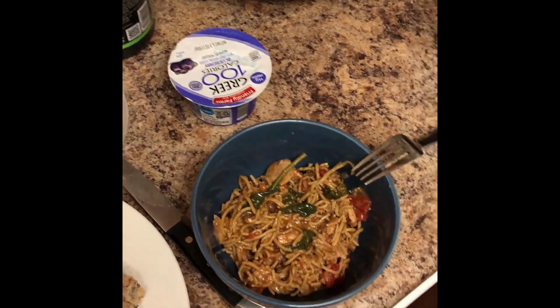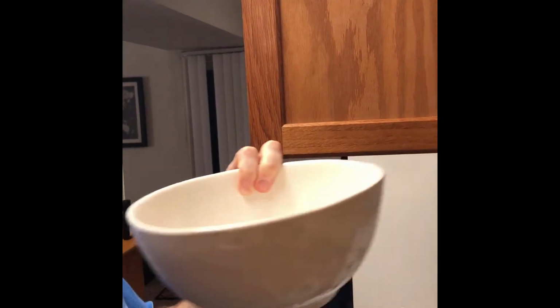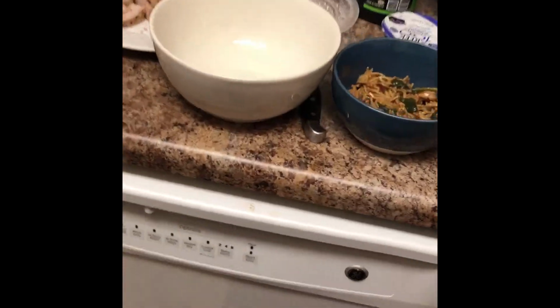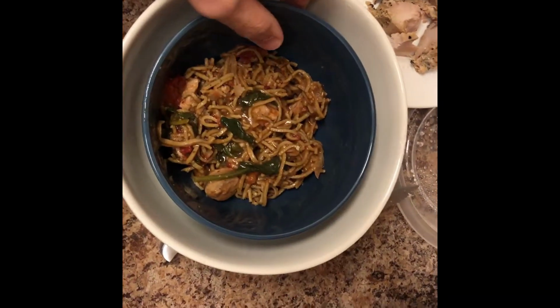A very good rule of thumb when you're losing weight is to use smaller bowls. So that is a normal bowl that people use. This is one of my bulking bowls. I would fill this thing up to the top, that size, compared to that size. So you can just tell the difference in sizes.